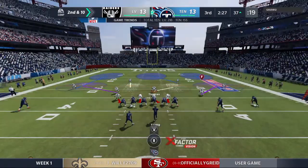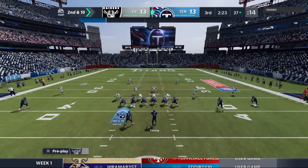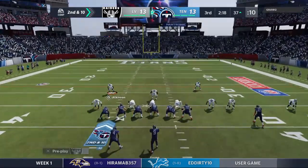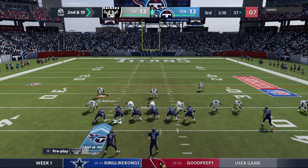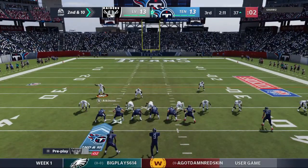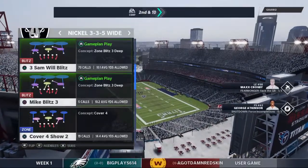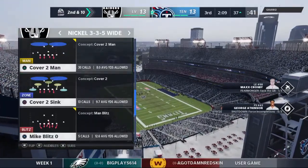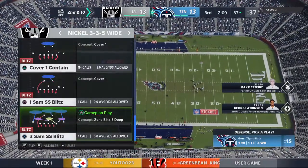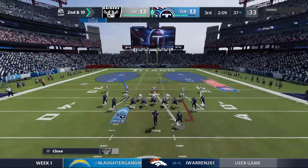Second and 10, third quarter of the season opener. Now with just 1 second showing on the play clock, we're going to get a timeout. It's just their first, so 2 remaining as they burn one here in this third quarter. Third quarter, all tied up. This is second and 10.